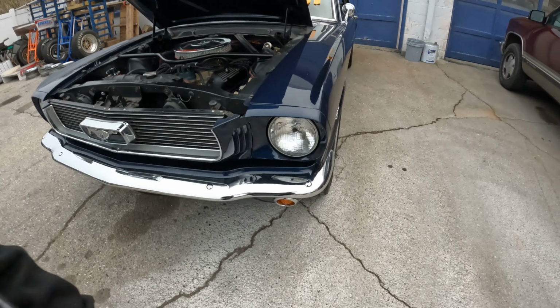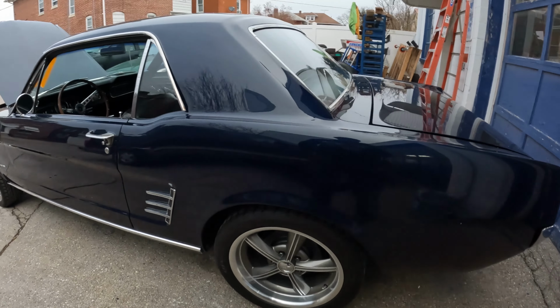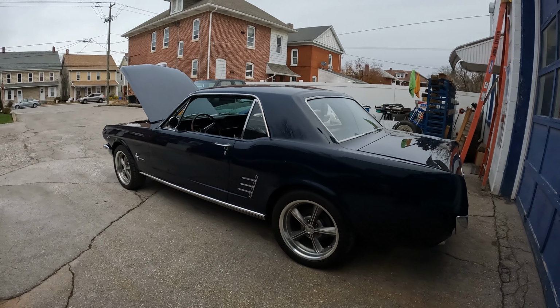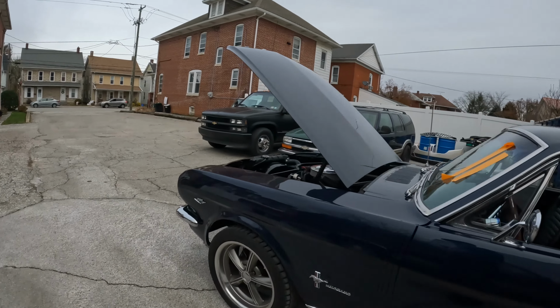He wants to do another set of wheels and tires on it. These things actually were rubbing the rear quarters, but the back spacing on it is wrong. So he wants to do kind of like a stock, like a 15. These are actually 17. So he actually ordered them. They're back ordered like everything else in the world. But cool little car, good little driver.